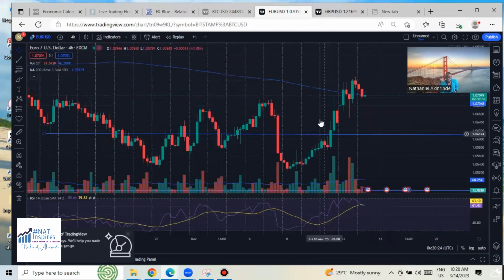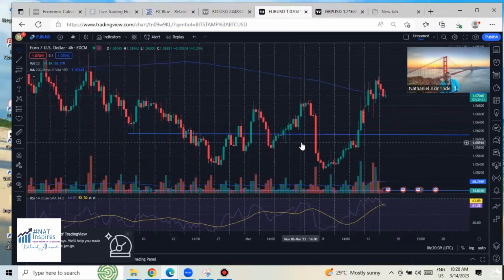So this was where we were as at Friday. This was yesterday, Monday session. So we got into these buys here and we took our first profit here. And yeah, it played well.